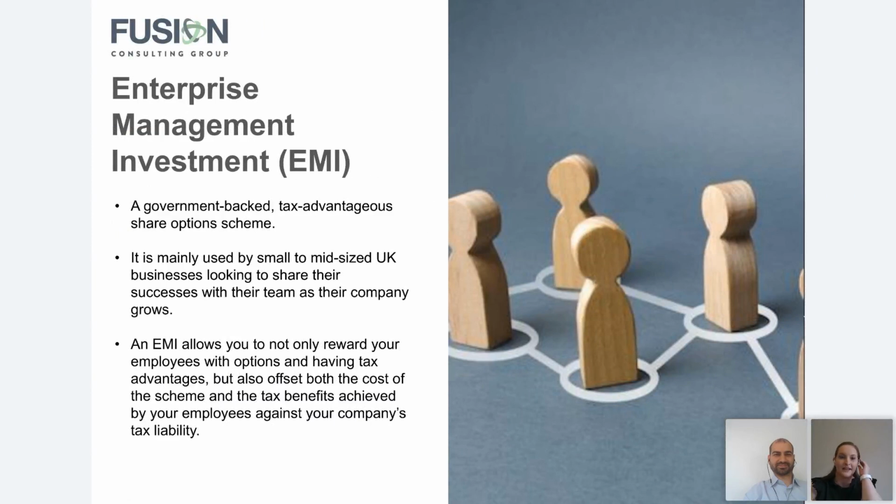Thank you, Andrew. Okay, so we're going to begin with enterprise management investments. EMI schemes are a government-backed tax advantageous share option scheme. It is mainly used by small to mid-sized UK businesses looking to share their success with their team. An EMI option allows you to not only reward your employees with options and having tax advantages, but also offset both the costs of the scheme and the tax benefits achieved by your employees against your company's tax liability.